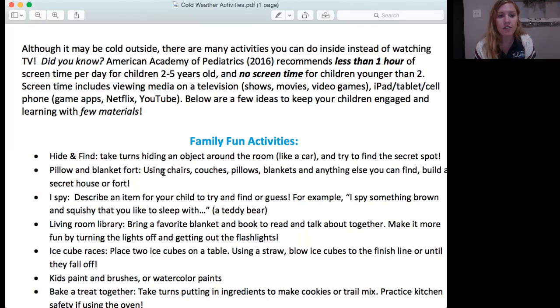So first off here we have what I call hide and find. This is when you find an object, maybe a favorite stuffed animal or a Santa hat, something silly like that, that you are going to hide somewhere in a room. So let's say you are hiding a teddy bear in your living room. You can take your child and go around.